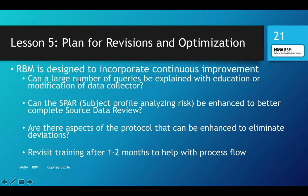So what we want to do is look at whether a large number of queries can be explained with either education or modification of the data collector. I chaired an SCDM session this last year, and one of the speakers brought up that they plan to make at least one revision to their data collectors in a trial, because as the trial gets going and you start to see things that are not working particularly well, if you can optimize those, then you're going to help out the trial tremendously, and you're going to eliminate monitoring. You may be eliminating queries, you may be eliminating deviations. It's really important to think about that.